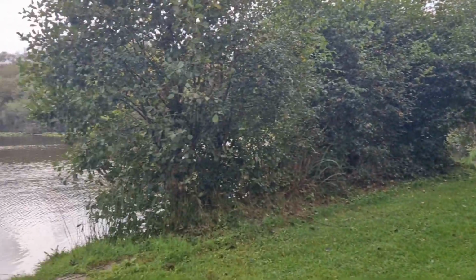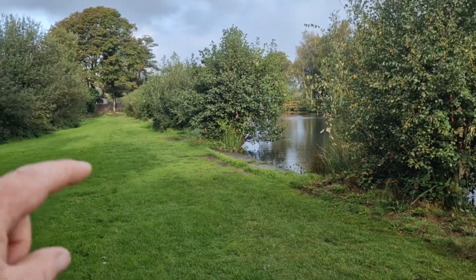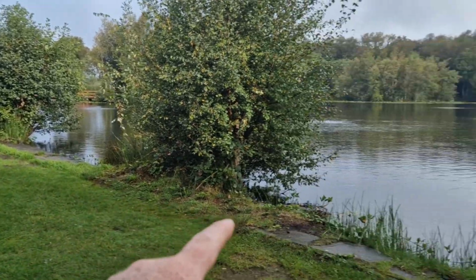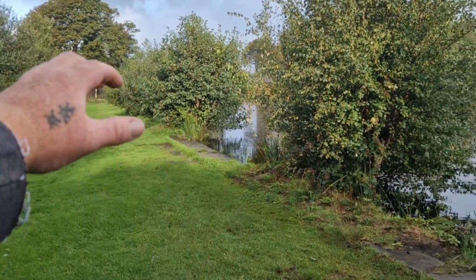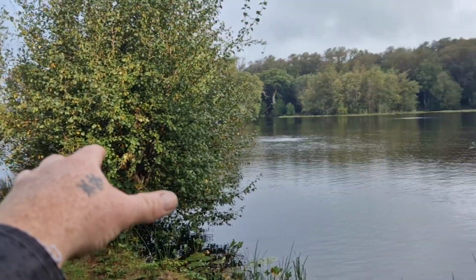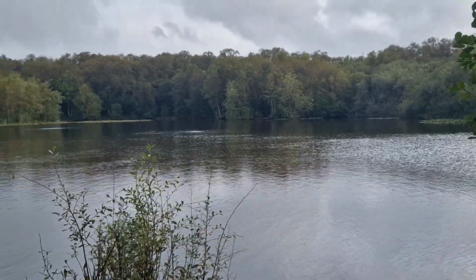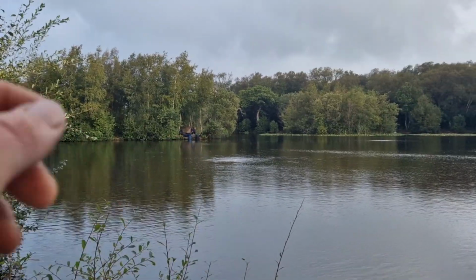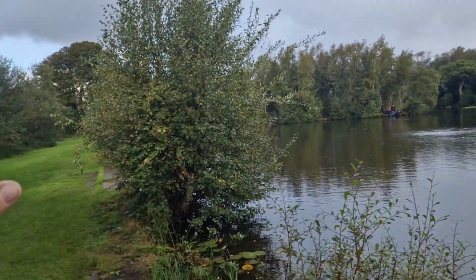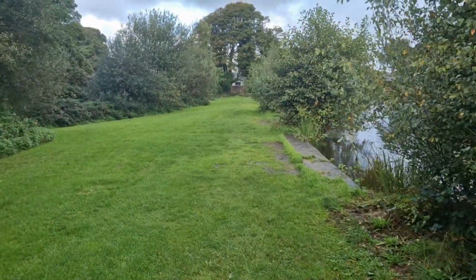The pegs I'm on now, basically, this is known as the dam wall, and we've got pegs all the way along here, all the way down here, right into that corner. Now, these are one of my favourite pegs on here, mainly because you've got the main body of water right out in front of you. So obviously all the fish will congregate here, and that's where me and Lee are over there now. So like I say, the dam wall is my go-to place, and a lot of other anglers' as well.